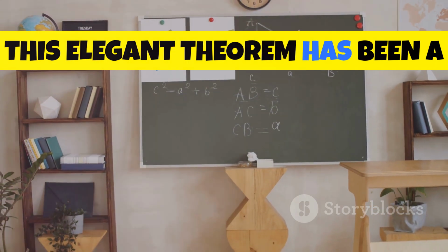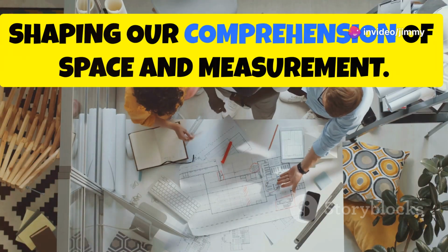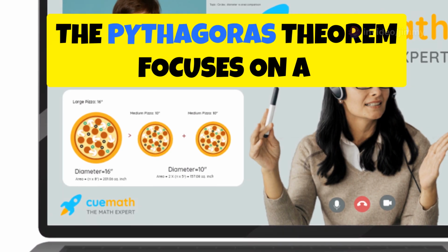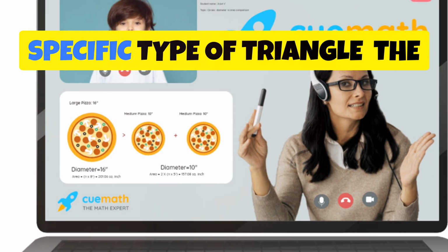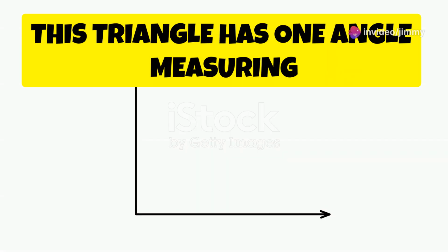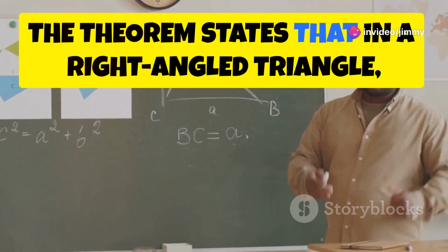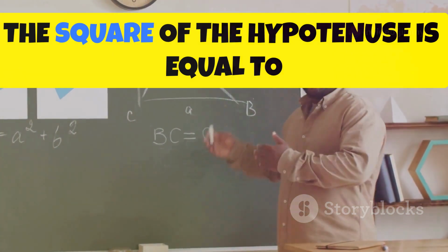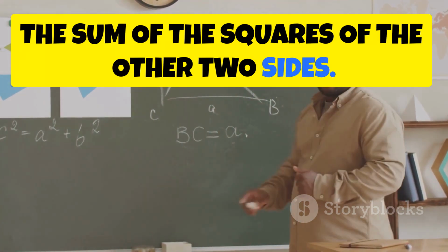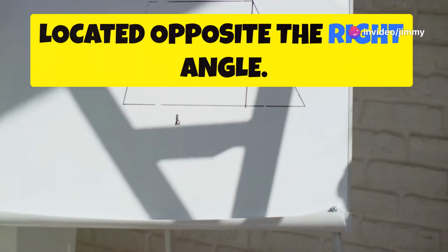This elegant theorem has been a cornerstone of geometry and trigonometry for centuries, shaping our comprehension of space and measurement. The Pythagoras theorem focuses on a specific type of triangle, the right-angled triangle. This triangle has one angle measuring precisely 90 degrees. The theorem states that in a right-angled triangle, the square of the hypotenuse is equal to the sum of the squares of the other two sides. The hypotenuse is the longest side of the triangle, located opposite the right angle.